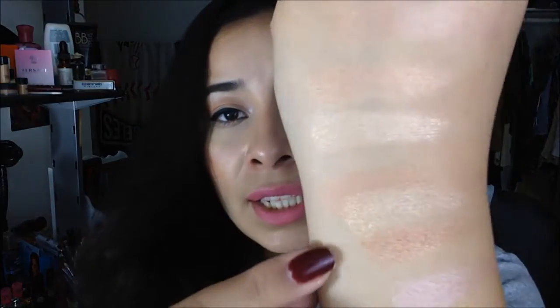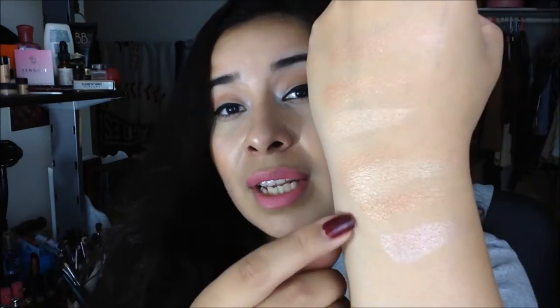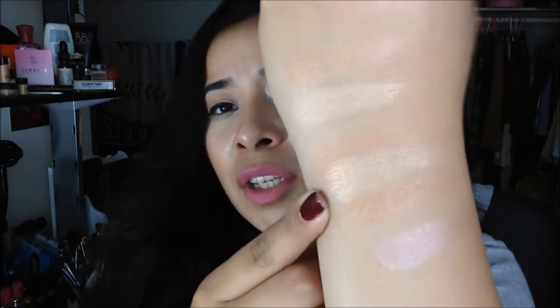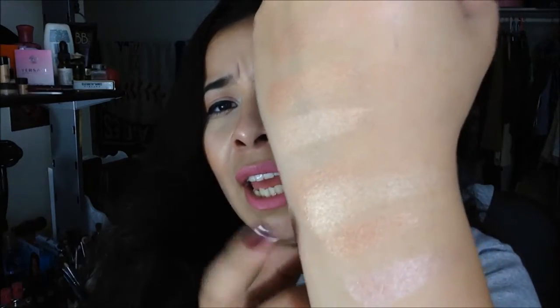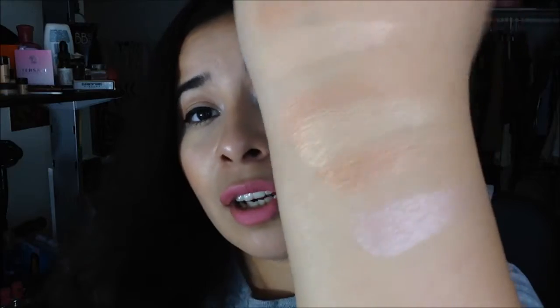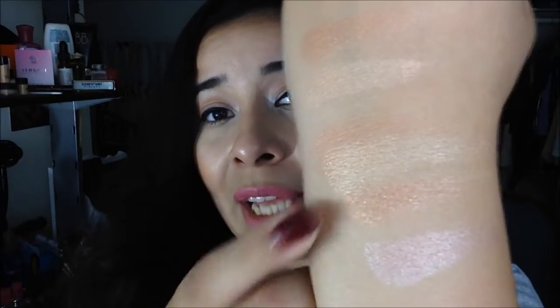So this is Gilded Honey and this is Bronze Glow. As you can see, both are very different. Gilded Honey is more yellow and Bronze Glow again is more bronzed. So if you are of a dark skin tone, I think Bronze Glow would look very nice on you. If you're more of a medium, maybe light, Gilded Honey will probably work for you. But you can tell here that they are very different. I feel Gilded Honey is more of a sheen and Bronze Glow has glitter in it. So they are different. As you can see, this one is way lighter than this one.